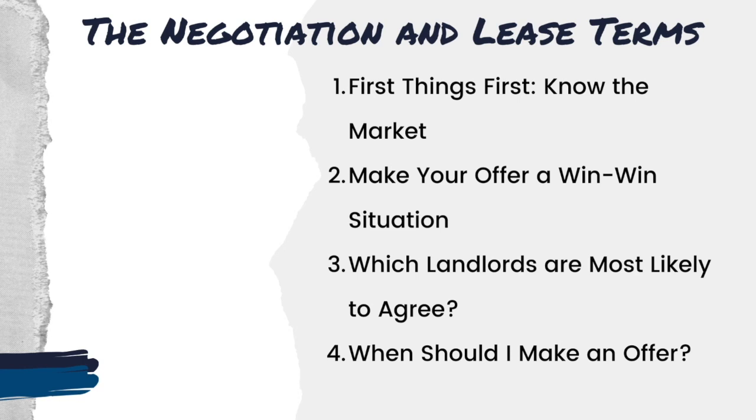4, when should I make an offer? If you are offering a higher rent or other incentives to the landlord, you want to offer that with your application.